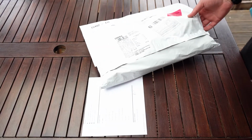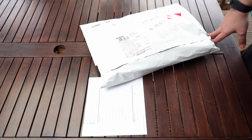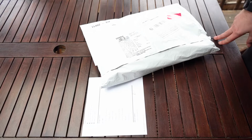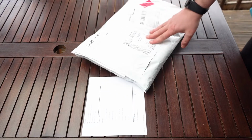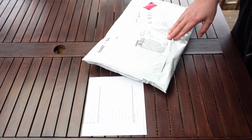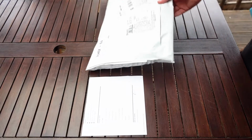It's in no box, no nothing, and obviously you'll also have to pay the dreaded customs charges, which in this case were a VAT of £7.35 plus the absolutely not very good and extremely large charge from Royal Mail, which is an £8 handling charge. What do I get for this?